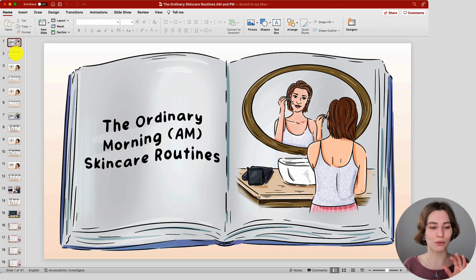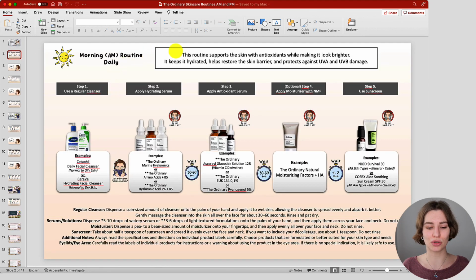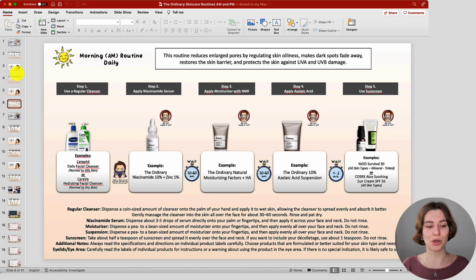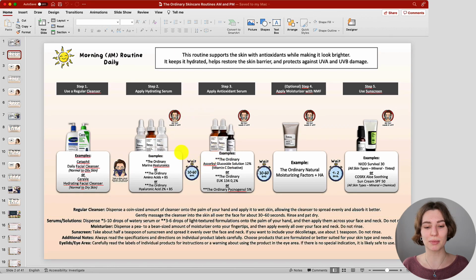So when looking into the first morning skincare routine, this is going to be the setup. The overall setup stays the same, as you can see with the other ones as well. What's primarily going to change are the individual treatments and this little box right here on the top. Now this box should give you a little summary of what it's supposed to do.